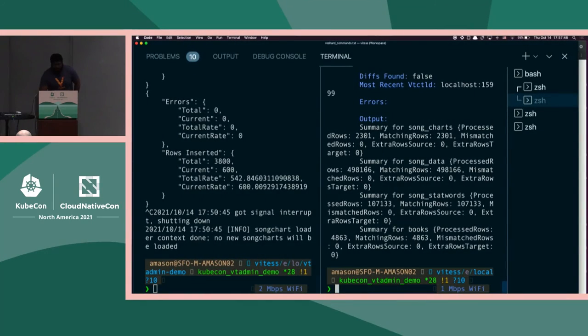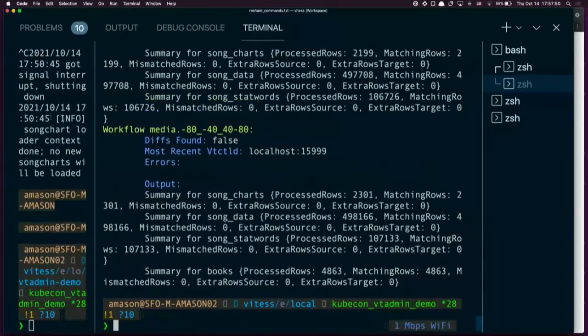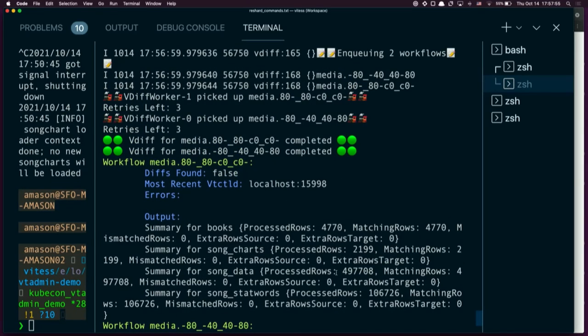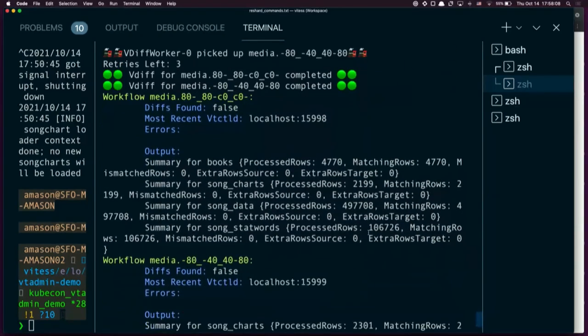And if we look back here, what we can see in the output of this command is that vdiff for media 80 dash is completed, vdiff for media dash 80 is completed, and diffs found false. It shows you what VTC TLD was used, and it also shows you the output. So the vdiff will tell you how many rows were processed, how many rows were matching, and if there were extra rows, as I mentioned before, and this is grouped by workflow and then by table.